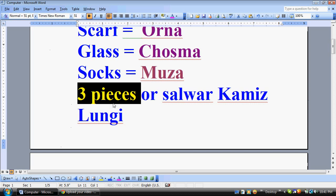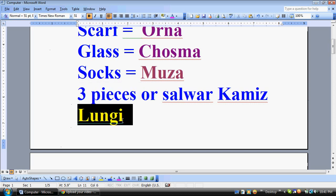So three pieces you can call it, and lungi. Okay, in Bangladesh they wear lungi a lot. Lungi is a Burmese word. It comes from Burma, because in Burma or Myanmar they wear lungi a lot. It's like a scarf, but without a belt. So you need to make a knot around your belly. Guys wear it, it's pretty much like a skirt. It's called lungi in Bangla or in English.